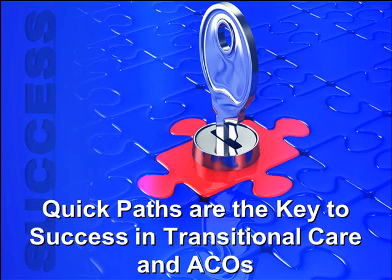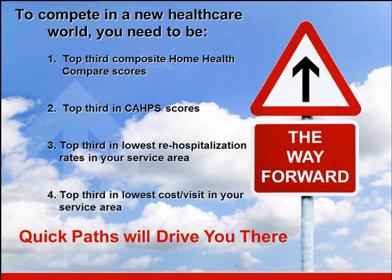Pathways will increase your success. You will see improved outcomes, and your patients will see improved health and quality of life. Quick paths are the key to success in transitional care and ACOs. They are the key that will keep your agency at the top.